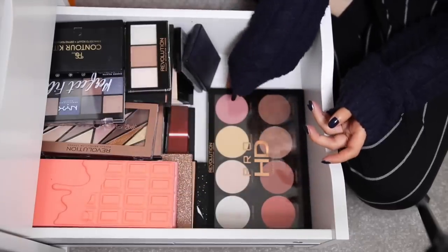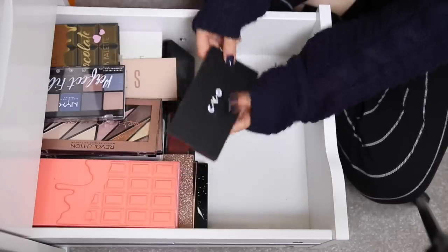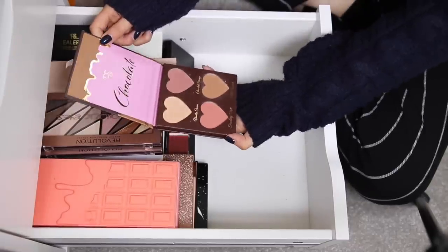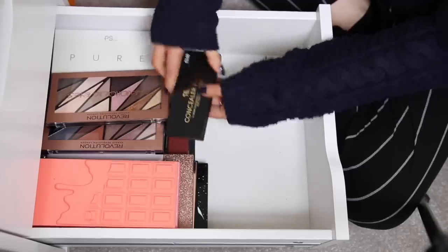Oh, another one. This is like a contour palette, I think. Oh, that one's got like creams in it, so I don't think I would use that. Ooh, smells pretty nice. Yeah, it looks all right. I think I'll keep that one. I think that's gonna have to go.